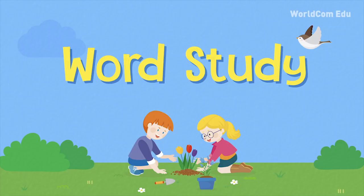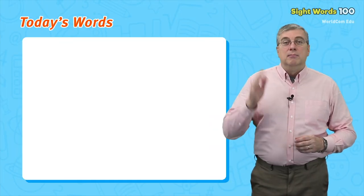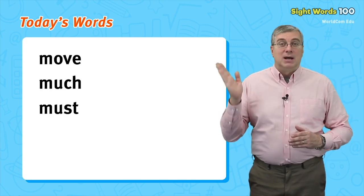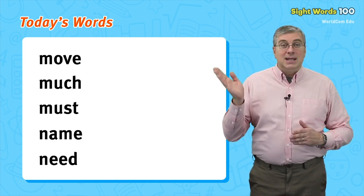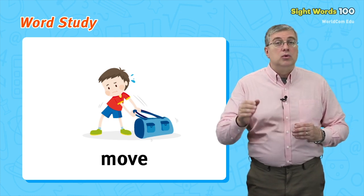We are going to learn some easy words today. So, are you ready? Let's begin. Today's words are move, much, must, name, need.